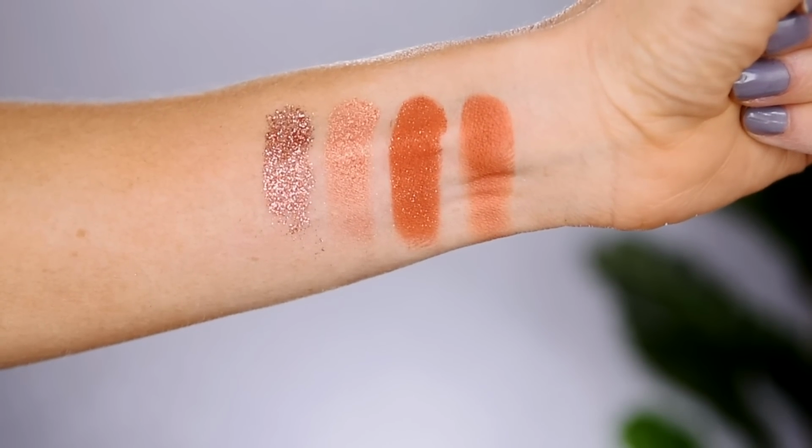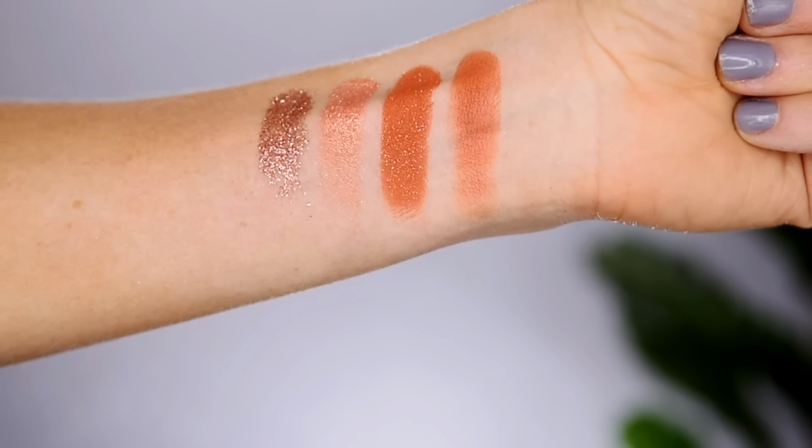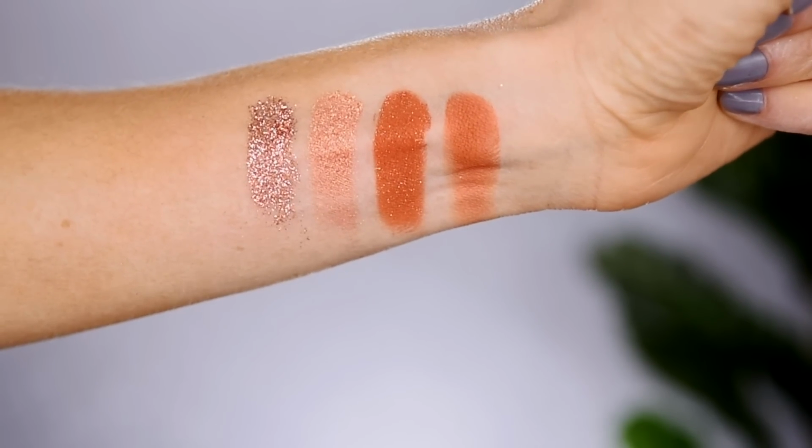So I think if you don't like warm shadows, this is the row that maybe would scare you away from this palette. Not the most unique orange, but I understand that these shadows aren't necessarily, because they're neutrals, they're not really meant to be unique. They're meant to be staples. And I personally do consider an orange to be kind of a staple, but I know that some people are a little bit scared of orange, so just be aware of that.